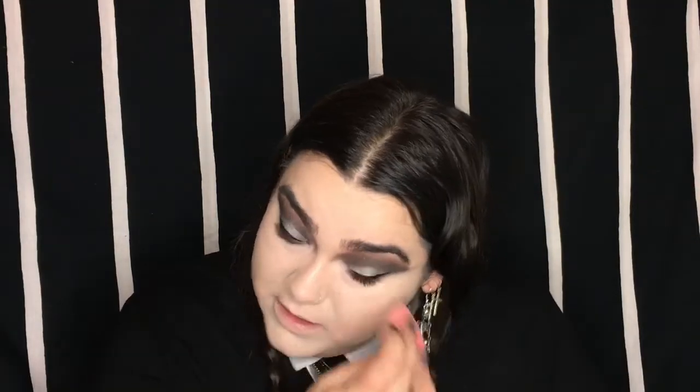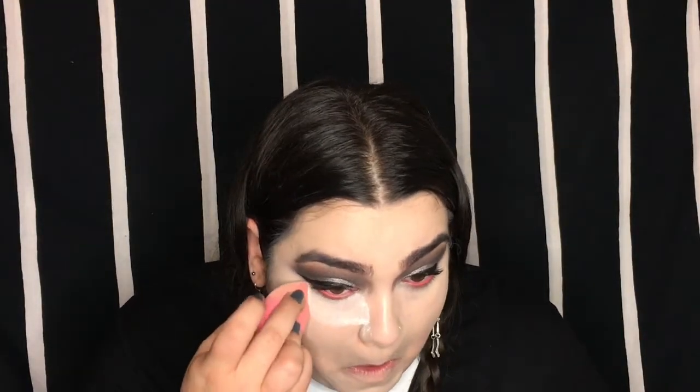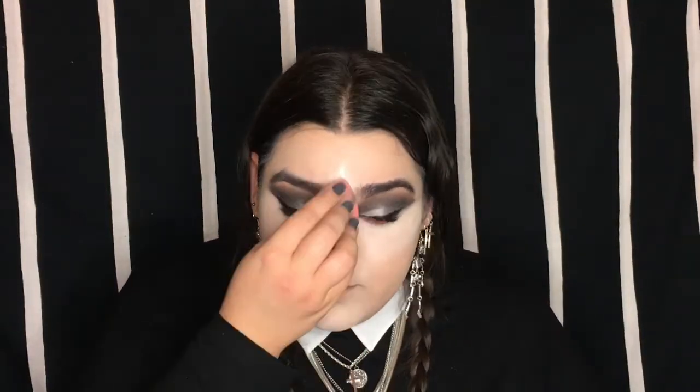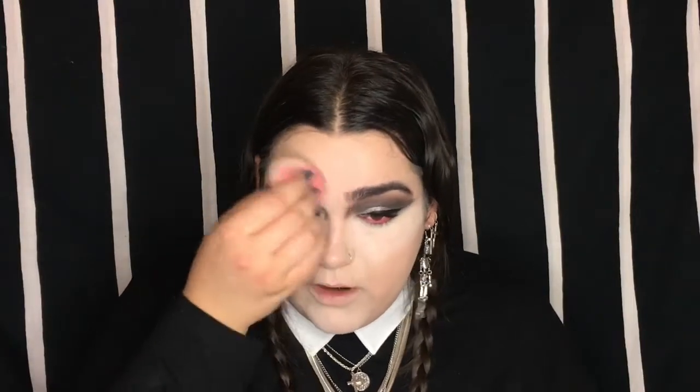So now to set this, I'm going to go in with my RCMA No Colour Powder. The reason why I'm using the RCMA powder is because it leaves a white cast. It could intensify my under eyes, making it slightly brighter. And apparently I want to put it in my brow as well.